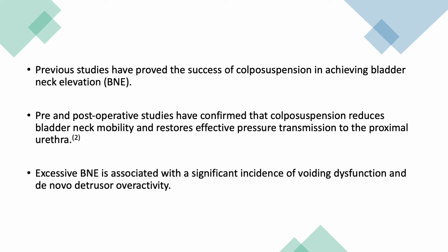Previous studies have proved the success of colposuspension in achieving bladder neck elevation. Pre- and post-operative studies have confirmed that colposuspension reduces bladder neck mobility and restores effective pressure transmission to the proximal urethra. Excessive bladder neck elevation is associated with a significant incidence of voiding dysfunction and de novo detrusor overactivity.